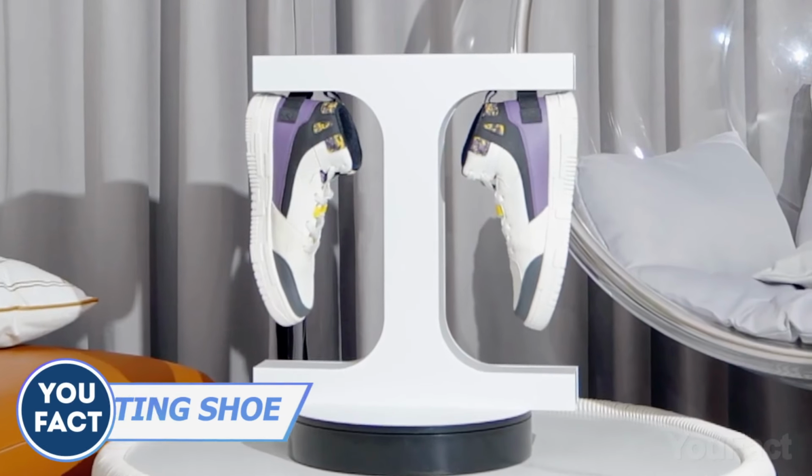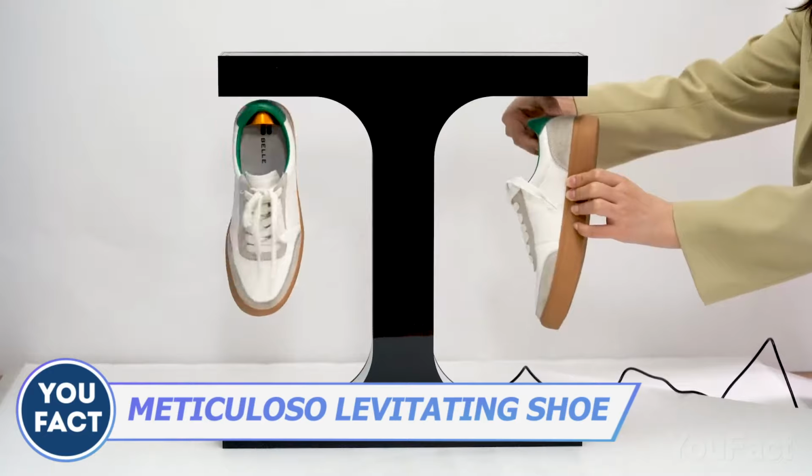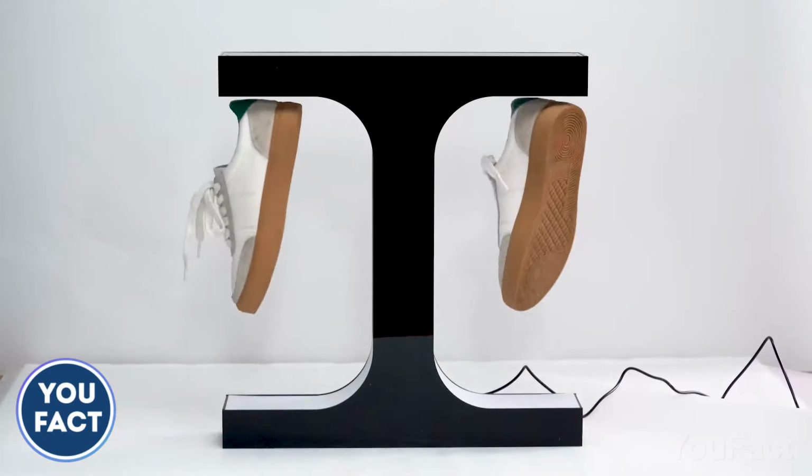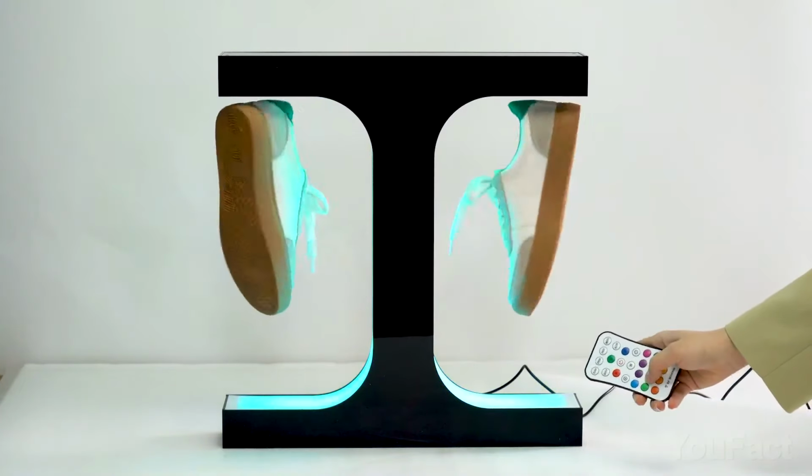Oh, are you a big fan of your new sneakers? Okay, just insert the magnets into your shoes and watch them rotate 360 degrees on this stand. That color will make them look even cooler.